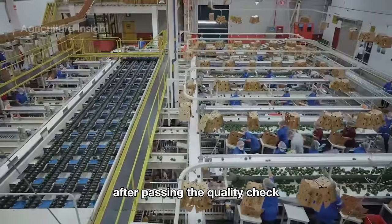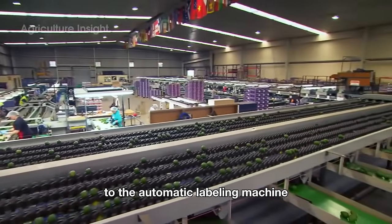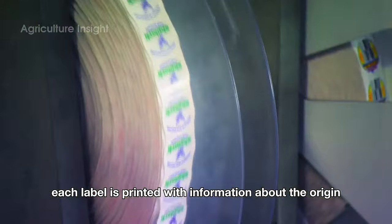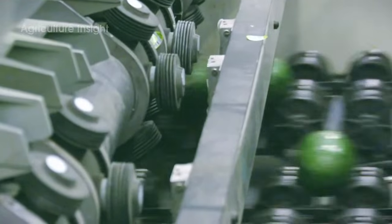After passing the quality check, the avocados move along the conveyor belt to the automatic labeling machine. Each label is printed with information about the origin, type, and batch number, then applied directly to the fruit.